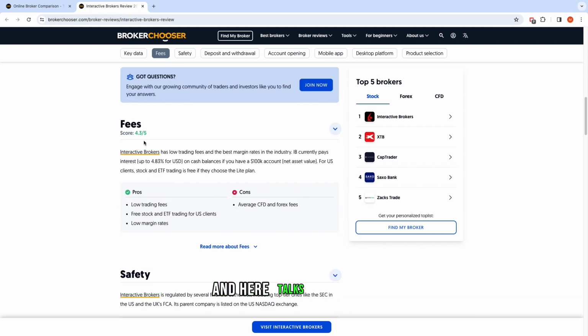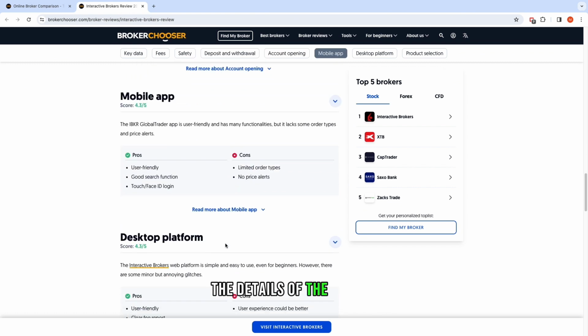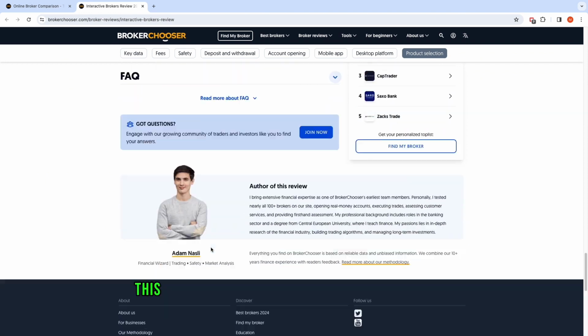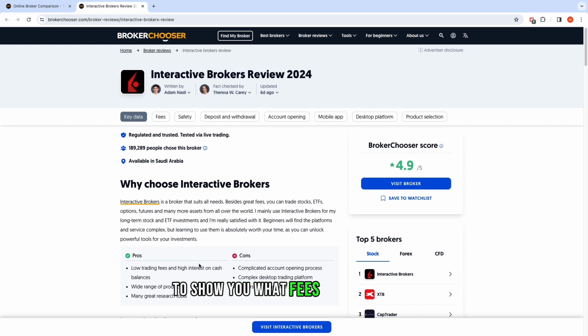Here it talks about more details about the fees. It's low trading fees. These are the pros, and free stock and ETF trading for US clients, low margin rates, and so on. And here are the cons as well. And then if you want to read more about the details of the broker, here you can see it all. So basically this is the website that you can use as a guide to show you what fees you will have, and so on.